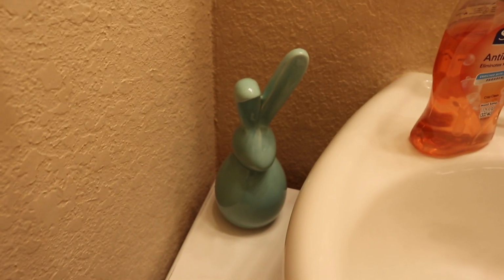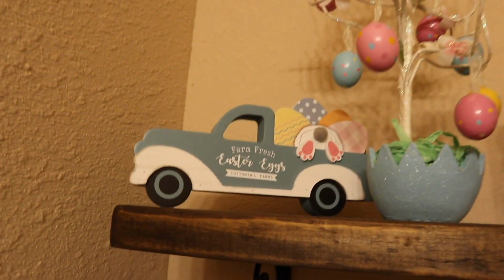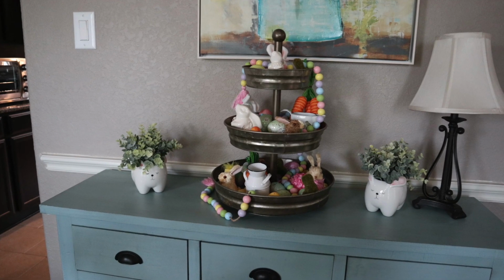And then this little ceramic bunny is from Hobby Lobby. And then I have this cute little tree that is from Round Top. And then that cute little truck is from Hobby Lobby, and that is also purchased this year. So that's it for my Easter decor.